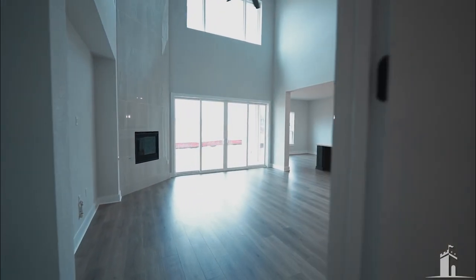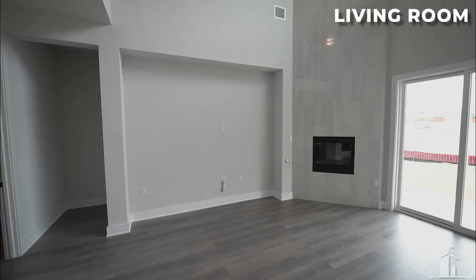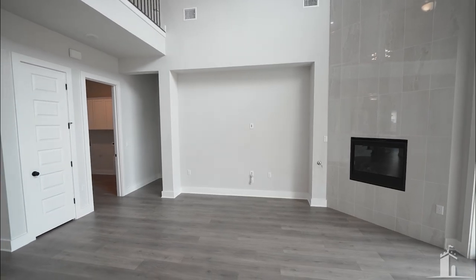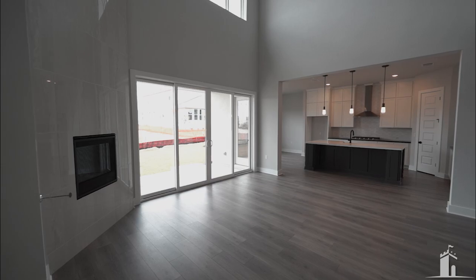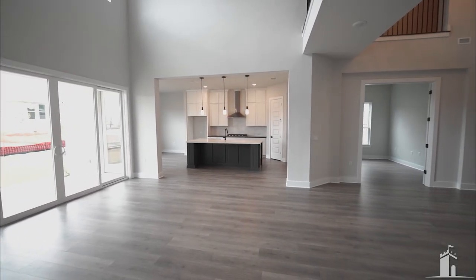All right, so pretty much you walk from the garage straight through the laundry right into the living room. What do you think about this fireplace? Do you like that they went from the floor to the ceiling with the tile on this? And what do you think about the actual tile colors? I wasn't a big fan of it. I thought the cream didn't really match because this is kind of a brownish floor, not a grayish floor. What do you think though?